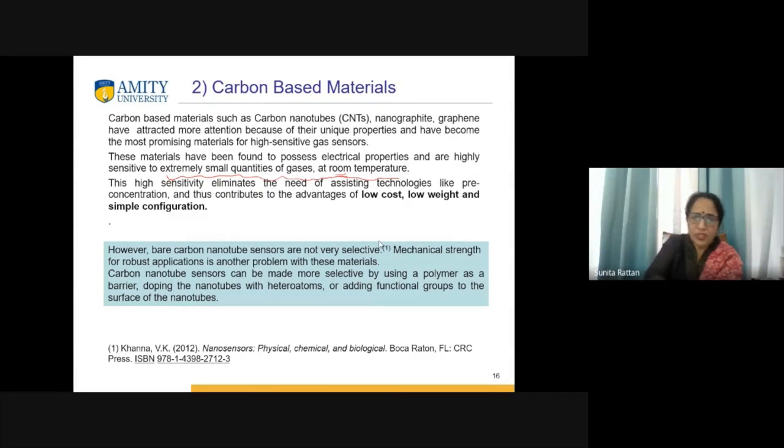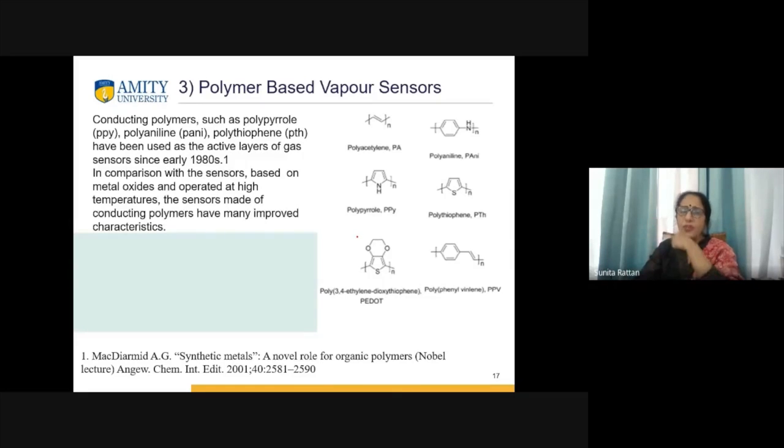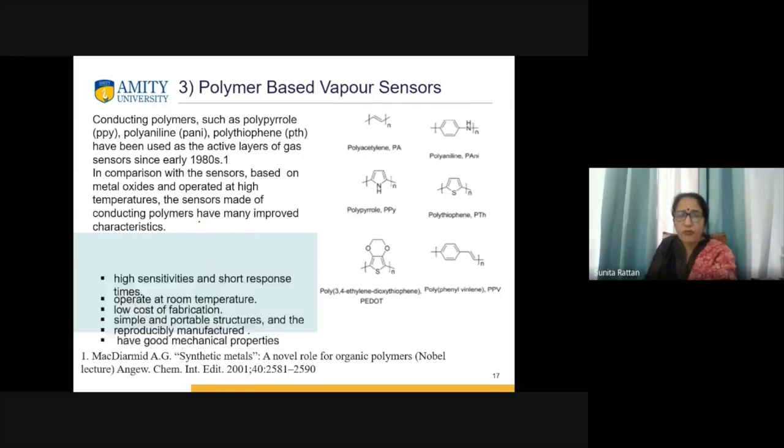Now the third material which we need to discuss is polymer-based vapor sensors. When I say polymer-based vapor sensors, as I'm telling you that it should have electrical properties. So electrical properties are there in the conducting polymers. I think you all must be knowing that polymers are insulators, but nowadays a number of research groups are working on conducting polymers like polypyrrole, polyaniline, polythiophene. They have been active layers of gas sensors since 1980. So in comparison with sensors based on metal oxides, which operate at very high temperatures, the sensors which are made of conducting polymers, they have very, very many improved characteristics.